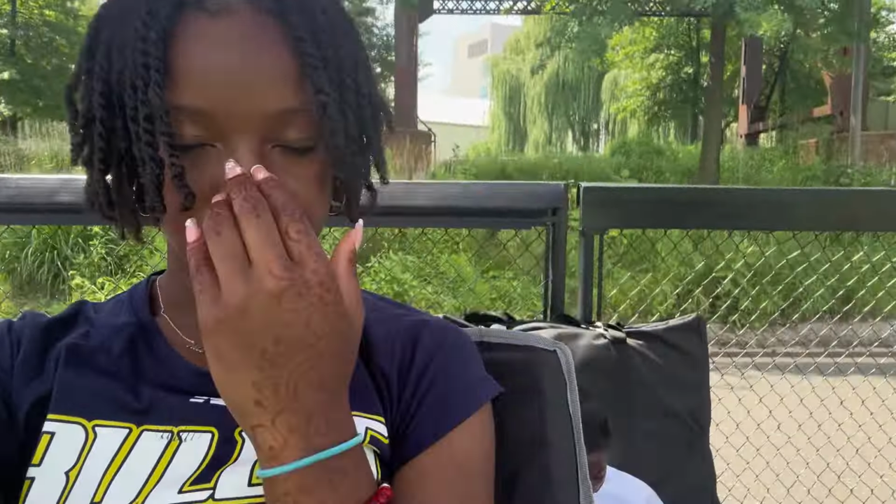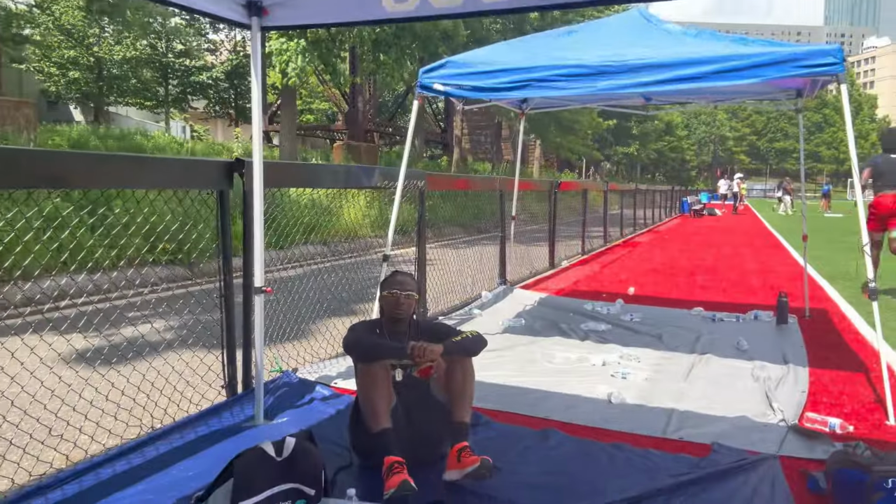Hey guys, so right now I am under the tent. I'm watching the meet on my iPad. I'm here with Tatum. Hi Tatum. Hey. Okay, and then I'm also here with Coach John. So yeah, I'm getting ready to run the 100 prelims, and then in about 3 hours after that I will do the finals. But yeah, talk to y'all later.